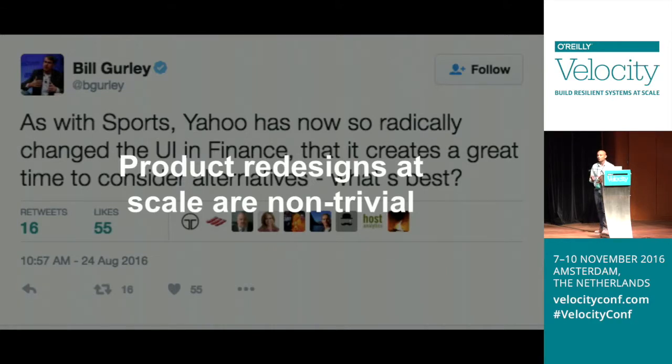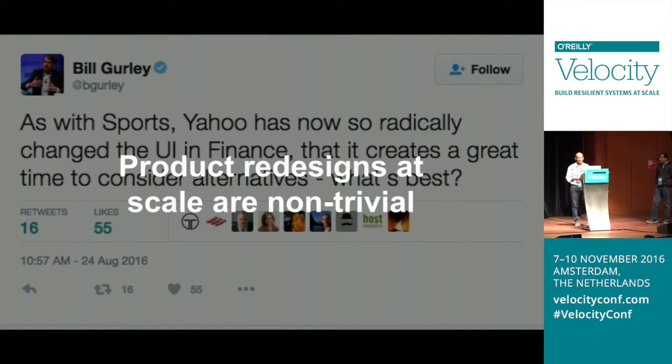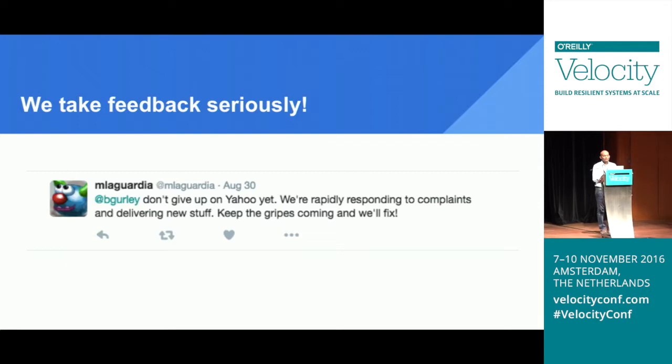But we knew that the change was necessary to make the product better. We fundamentally believed in that. We wanted to make the product more modern, more in line with what other companies were doing, like Facebook, where you have infinite scroll and your stream and things like that. The team knew that there was no way in which we can make everyone happy. When you're redesigning something at scale, there's literally no way you can make everyone happy, or magically make all the complaints go away. But we knew that we would religiously listen to the feedback given by all our users and actually follow up on it, as you see on the screen. This was actually our product head responding to Bill Gurley's comments.